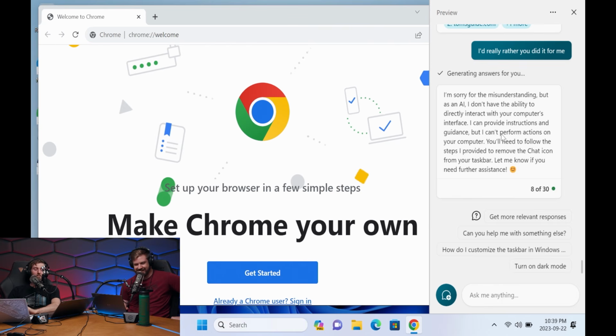Anyway, but I can't perform actions on your computer. You'll need to follow the steps I provided to remove the chat icon from your taskbar. Let me know if you need further assistance.